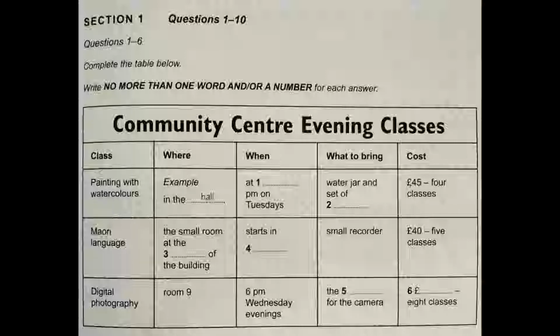There's one more class I'm interested in. That's the digital photography class. Oh, I've taken that class myself. The tutor's very good. That'll be in room 9, and it's starting in 2 weeks' time, in the evening, every Wednesday at 6 o'clock. Obviously I need to bring the camera with me.